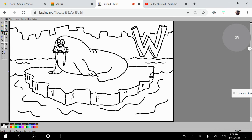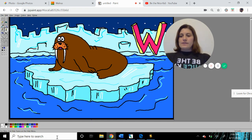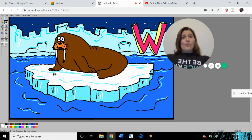All right, let's get to doing some of the coloring. All right, got my walrus all colored in there. I used lots of different colors of blue to show the water, to show the iceberg. You could also use some white. I guess I could make the top of this iceberg more white to show a little bit more snow too, huh? Could do something like that. You may make your walrus however you would like. I can't wait for you to see it.